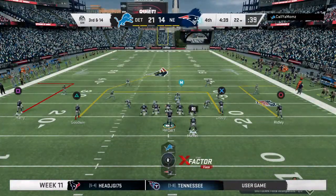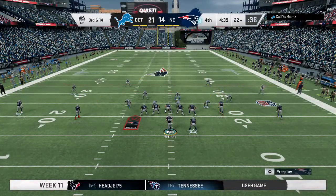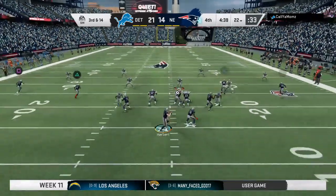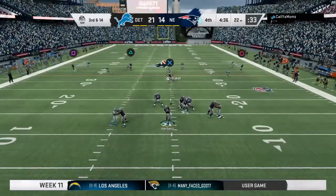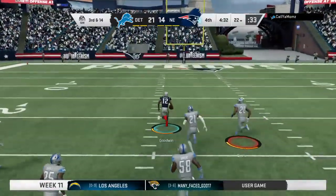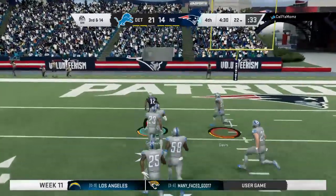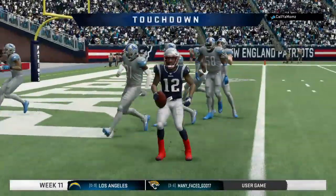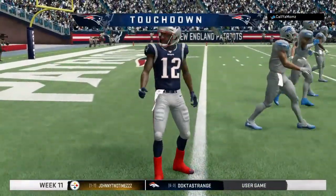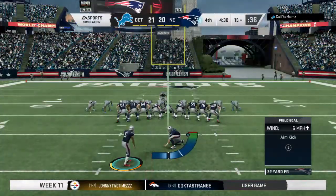New England on third down. They've converted 3 out of 5 thus far. This is 3rd and 14. Looking to throw. Herbert, deep ball for Goodwin. Well, this is taken in. It's complete. The 20. And all the way in. Touchdown, New England. Marquise Goodwin, 78 yards.